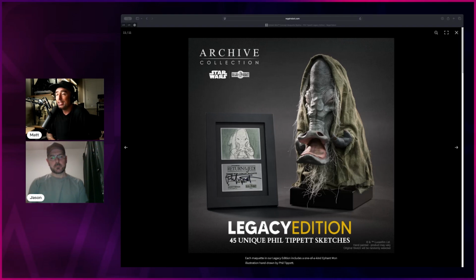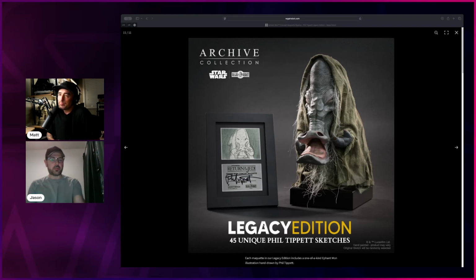I love the hair. This thing stands at a whopping 13.25 inches tall. Guys, that's over a foot tall. He's big, well, considering the other maquettes. Look at the Rancor, he's only 16 inches. So this guy's like two and a half, 3 inches under the Rancor.